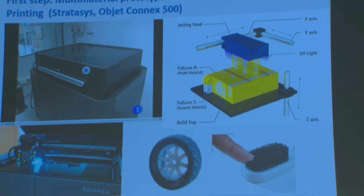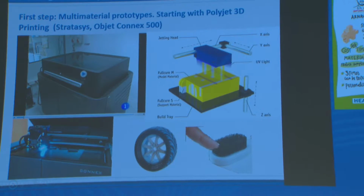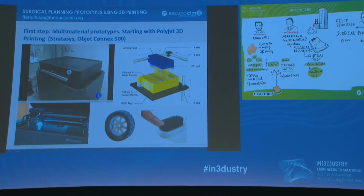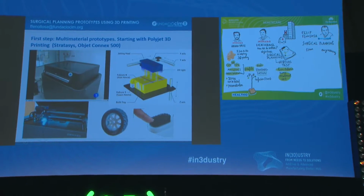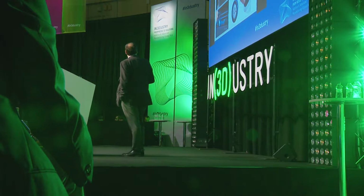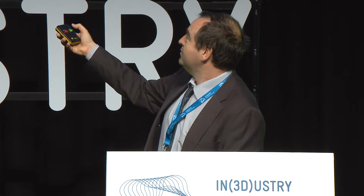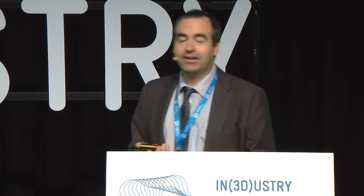Well, the first step that we took was to use PolyJet 3D printing technology with a Connex machine. A Connex machine is a machine that works with several materials. That was very interesting for us because we need several materials. Dr. Lucas has told you how he needs to resect the tumor, how he needs a transparent, translucent tumor, made with flexible elastomeric material, while the rest of the geometry needs to be rigid. That's not exactly it, but it was the first step.